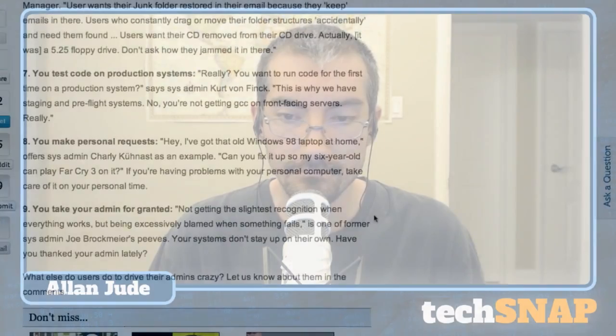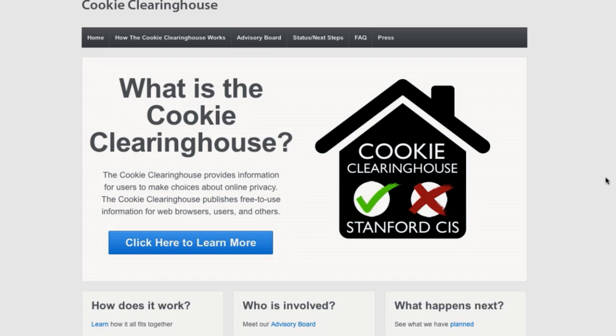I like this next story. A cookie clearinghouse. It's a joint project between Mozilla and Opera. Stanford University started it, and then they've got Mozilla and Opera on board. Basically, we've talked about this idea of being able to opt out of tracking cookies, but then some companies don't comply with the rules.